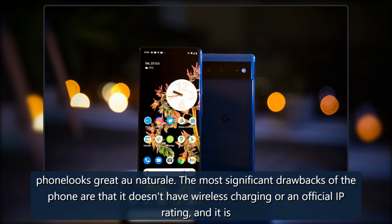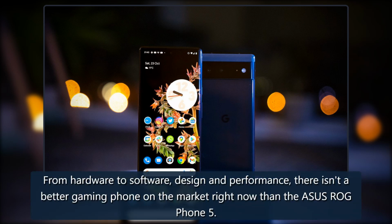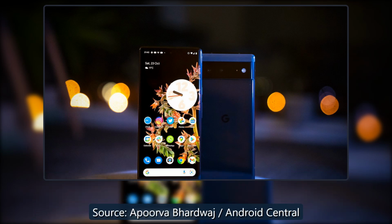The most significant drawbacks of the phone are that it doesn't have wireless charging or an official IP rating, and it is quite a big and heavy device. Asus ROG Phone 5 Android phone. From hardware to software, design and performance, there isn't a better gaming phone on the market right now than the Asus ROG Phone 5. Source: Apoorva Bhardwaj, Android Central.